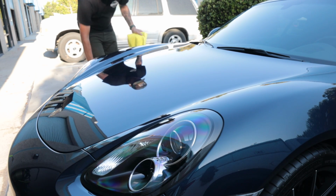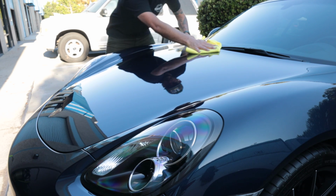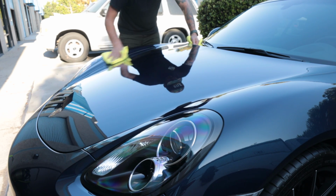Now after the vehicle's all dried down, I take my Meguiar's Quick Detailer, spray it onto my microfiber towel, and start wiping the vehicle down just to pick up any little streaks, any little drips or runs or anything like that off the panel and get it all looking perfect.